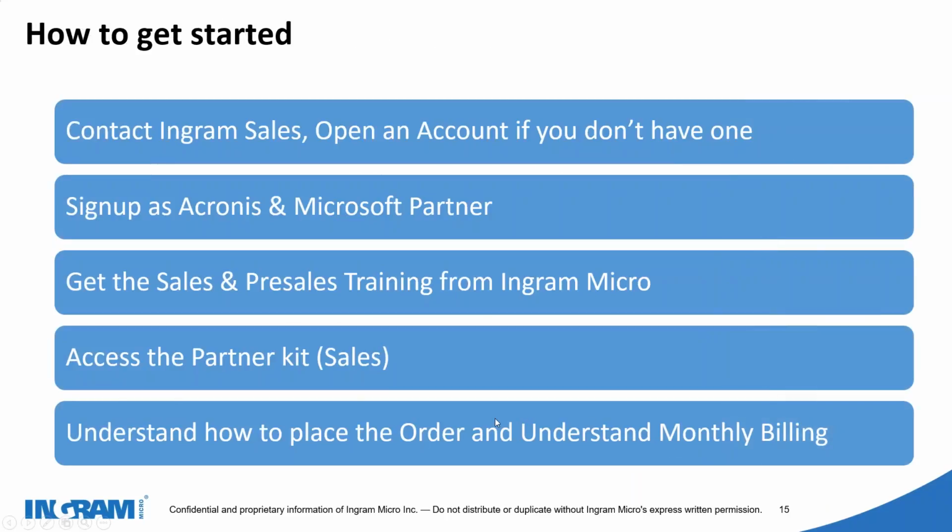So what do you need to get started? Contact your Ingram Micro sales counterparts, both for Acronis and Microsoft. If you do not have an account with us, open an account with us and we'll get you started. Sign up as an Acronis and a Microsoft partner if you haven't done so. Get the pre-sales training from us.